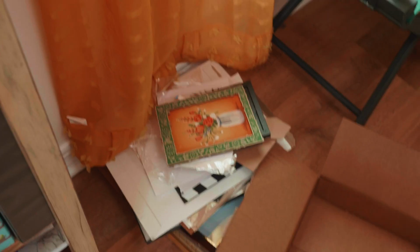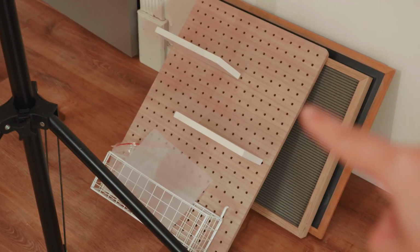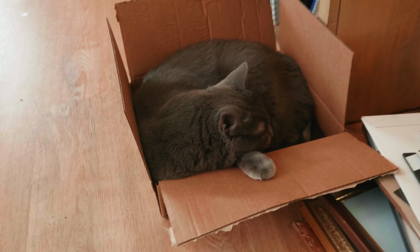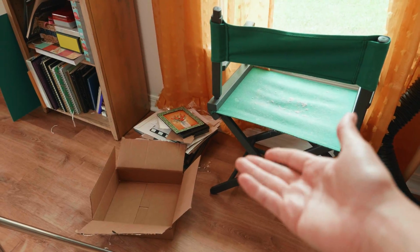Here's my nice little stack of things that I need to hang up, and there's another stack of things to hang up over here. This chair and this box are kind of in the way, but they're both for my cat. My cat loves that box and loves sitting in this chair and watching outside, so I feel like I can't get rid of them, but they're kind of in the way.